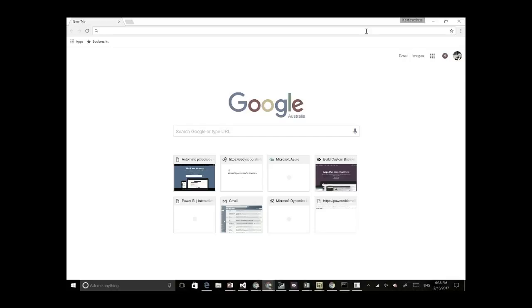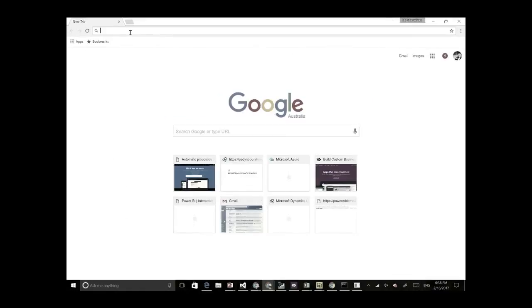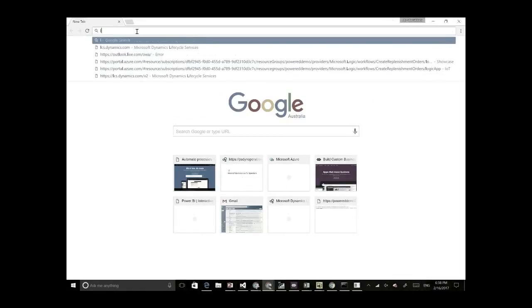Also, there are certain things you just can't get around, certain quirks in the way Flow works and the way Logic Apps works that you can't get around in the Visual Designer. So even though Logic Apps also has a Visual Designer, you can look at the code, the JSON definition of the Logic app that sits behind that. Sometimes you do actually have to go and edit that to get around some of the quirks in the Visual Designer.